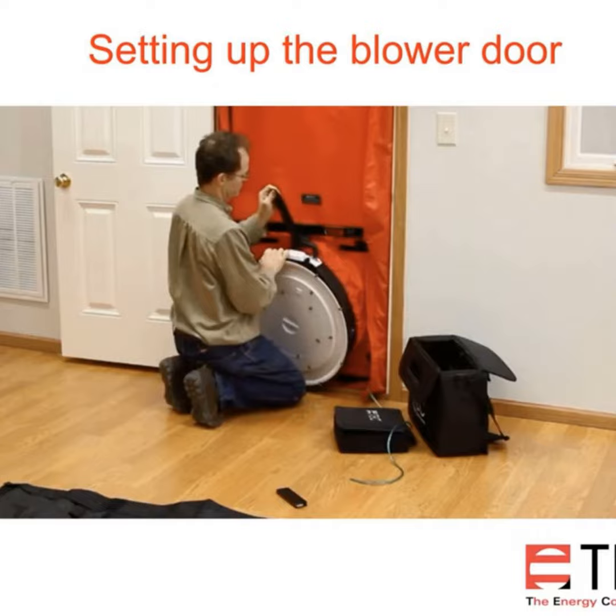Some air leakage basics. You do need both a hole and a driving force to get air movement. An example of that would be if it's 70 degrees inside and 70 degrees outside, and you open a window and it's a calm day, what happens? Nothing happens. There's no air movement through that hole because there's no driving force.